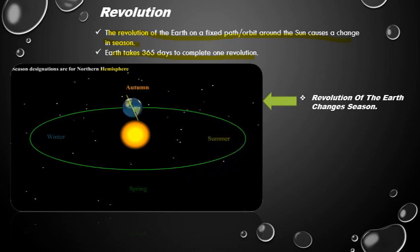and by this our seasons change, like autumn, winter, spring and summer. This is the example. While revolving around the sun, our seasons change. Here we end our chapter.